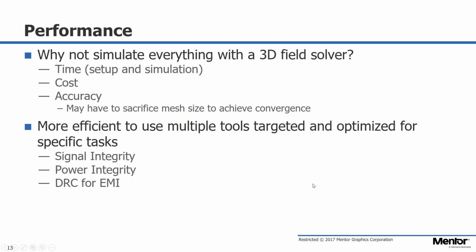Okay, I just wanted to address a little bit about performance. Some people do not do any simulation at all, and then others might actually just be confused as to why we don't just drop our entire board, our entire design, into a 3D field solver in order to generate an extremely accurate model over your entire frequency domain. There are a couple of issues that would most likely make this ineffective, and the first is the time for both the setup and the simulation. If you've ever used a 3D field solver, it can be very time consuming to both set it up and simulate. It can take hours, if not days, depending on the complexity of your design.